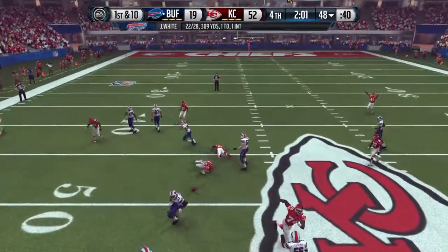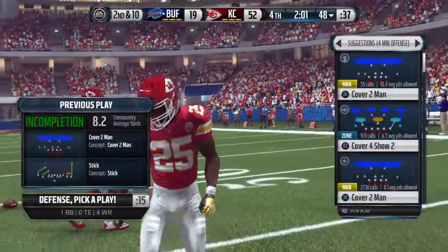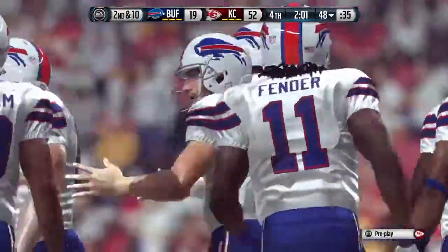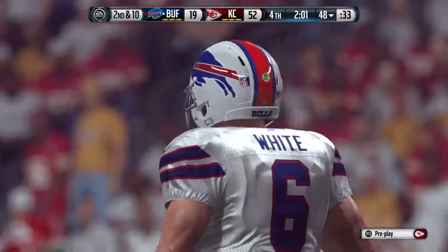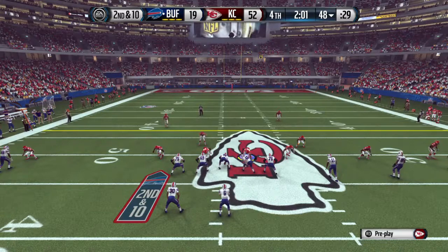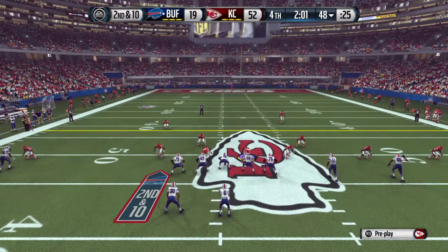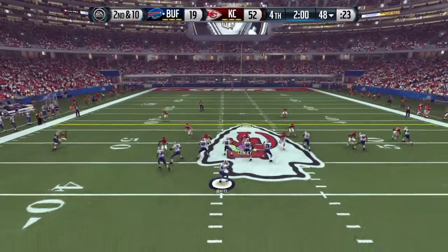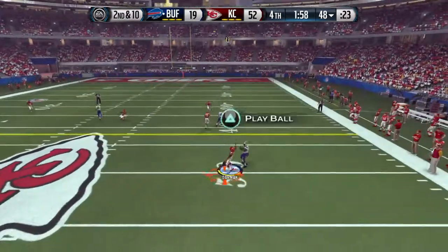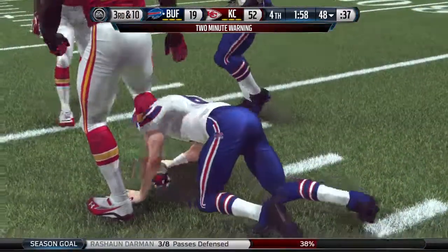Had it for a moment, but the ball is knocked out, incomplete. Good timing by the defensive player that time. He gets to the receiver just as the football is getting there and makes the hit, knocks that football loose. Out of the shotgun, and it's knocked down. And now we reach the 2-minute warning.